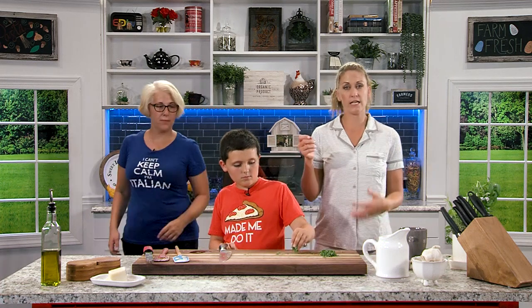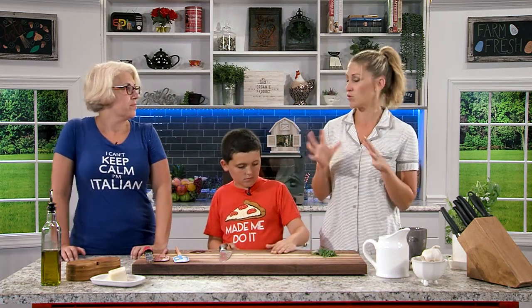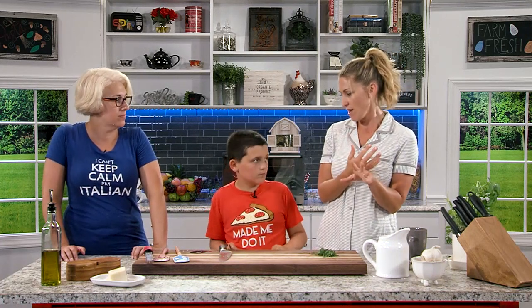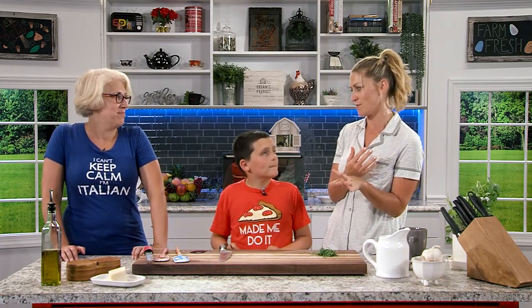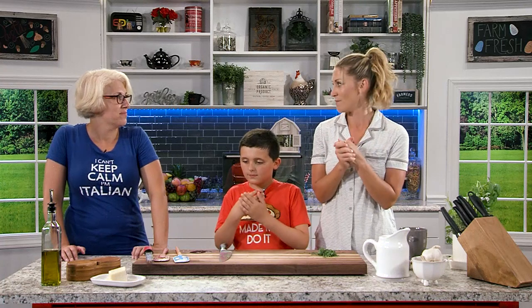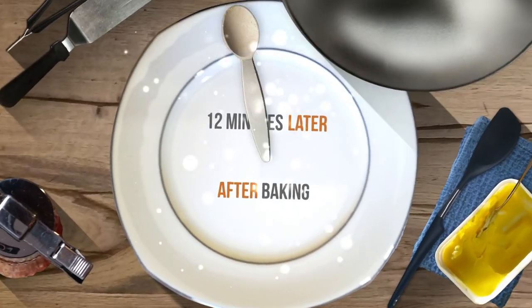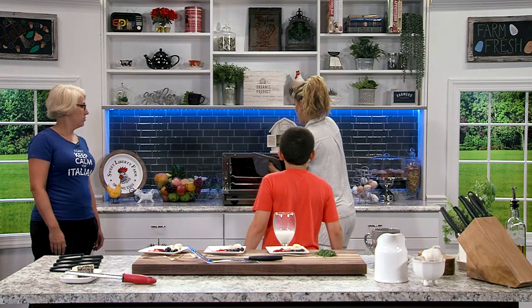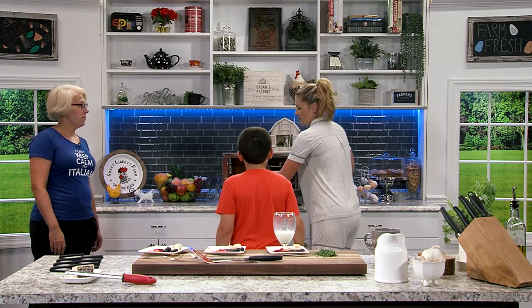So the frittata is going to bake at 400 for about 12 minutes, and it's going to get a nice golden brown sear on the bottom, and then it is time to enjoy that frittata for brunch. I'm so excited. So we're going to go ahead and make that golden brown deliciousness come together in the oven. Hot. Could you close that for me, Joseph?